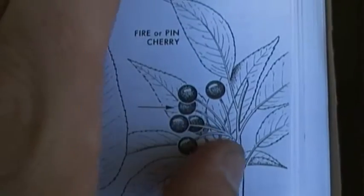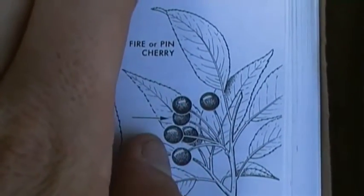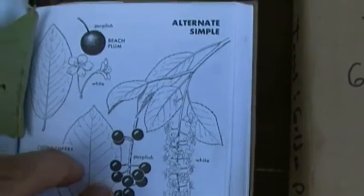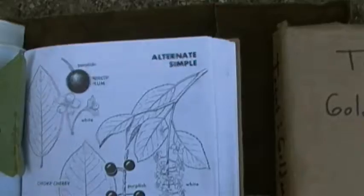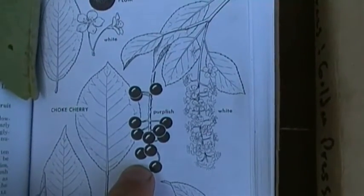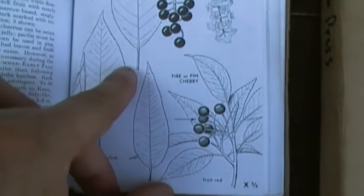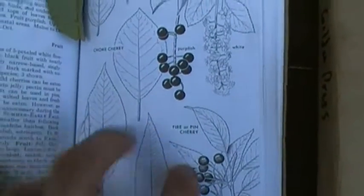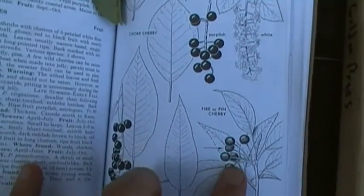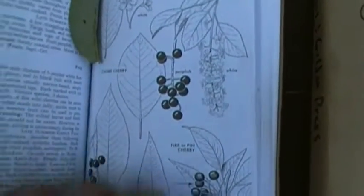all comes from one central growth off of a twig. Okay, and let's see if I can find it. Where is it? Choke. Here it is. Choke is also in a drupe. And it's kind of purplish. Alright, so you really need to understand that there's more than one. So they're usually red when they look like this, black when they look like this, and purple when they look like this. When they're finished growing.